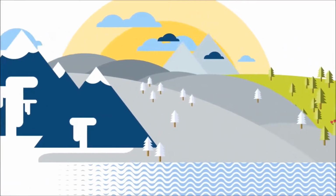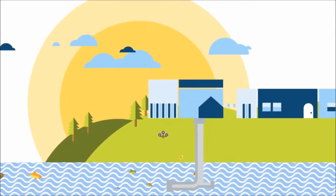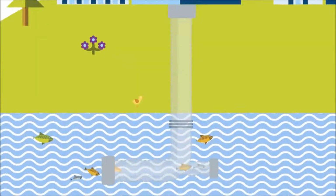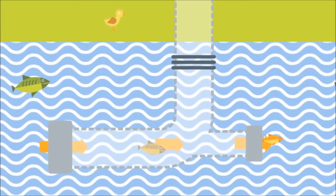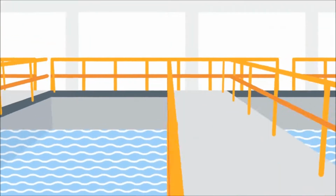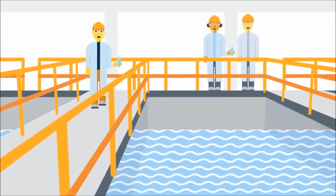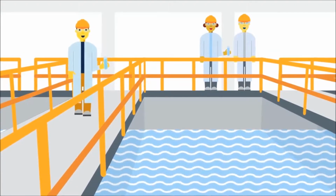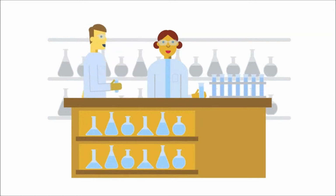Our river travels through forests, foothills, and farmland before finally reaching our treatment plants. Water is brought into the treatment plant by pipes located deep in the river that are specially designed to protect fish. The water enters the treatment process where it is clarified, filtered, and disinfected, making it safe for you and your family to use. Throughout this process, water quality specialists are testing the water quality.